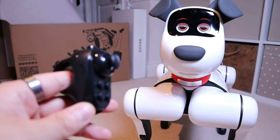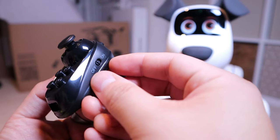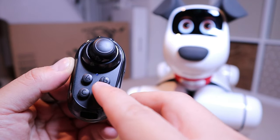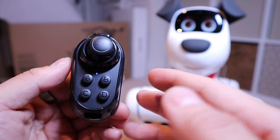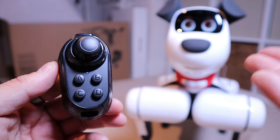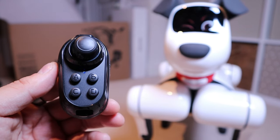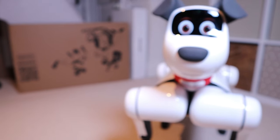Press and hold the M button on the left side of the remote while turning on the switch on the right side. Okay. The blue light will stop blinking when connected. Okay. It's connected. So you don't need a manual. Baby Alpha will explain it for you. That's really cool, isn't it? Yes, it's really cool. I'm here to help.